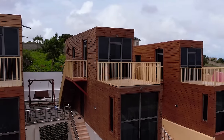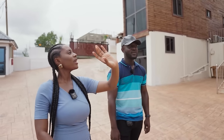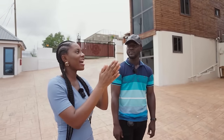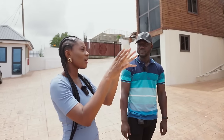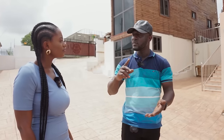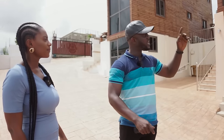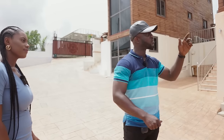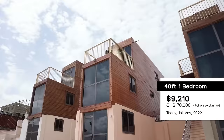Can we talk a few numbers? Can you tell us what it would cost to get something like this without the concrete base? Just maybe one level, your middle level that has your bedrooms, then your living area, kitchen area. Tell us how much it would cost for something like that. Okay, so let's say you want to use a 40-footer to get a bedroom like this one, a toilet and bath like this one, a living room like this one with a glass and air conditioning. We are talking almost about 70,000 Ghana cedis.